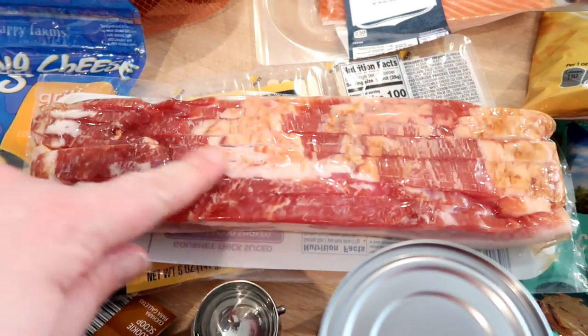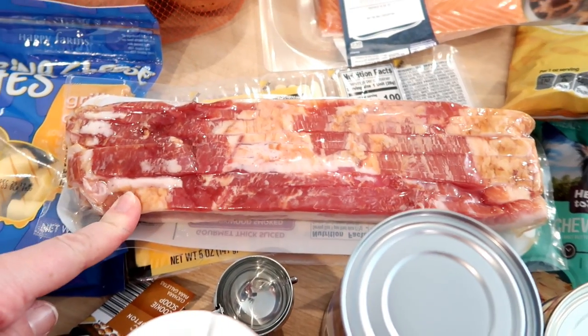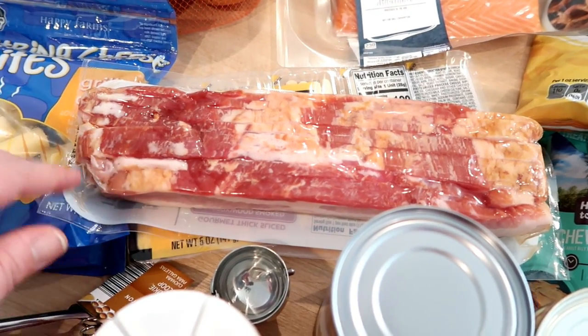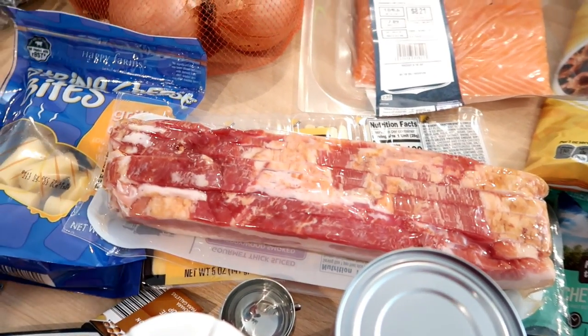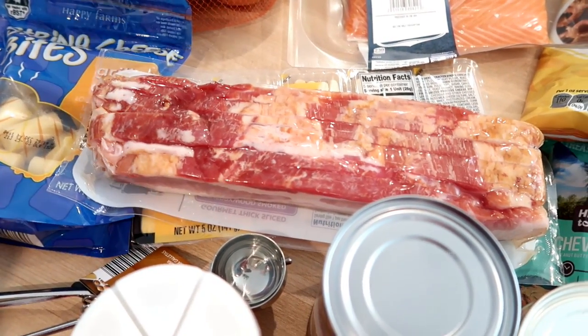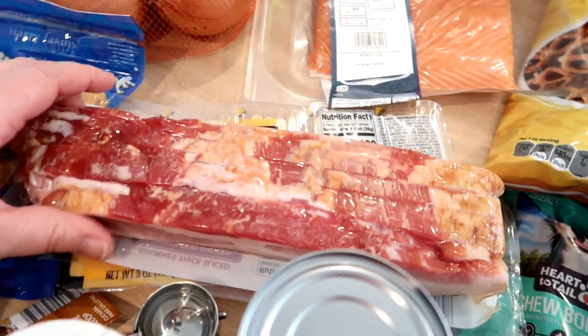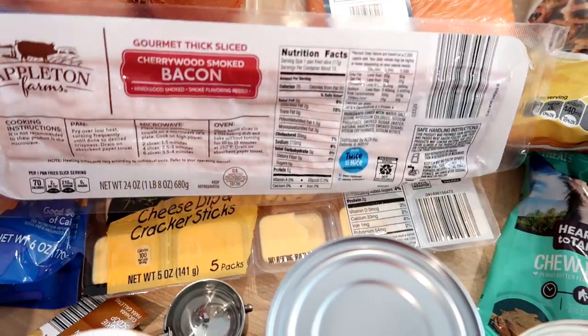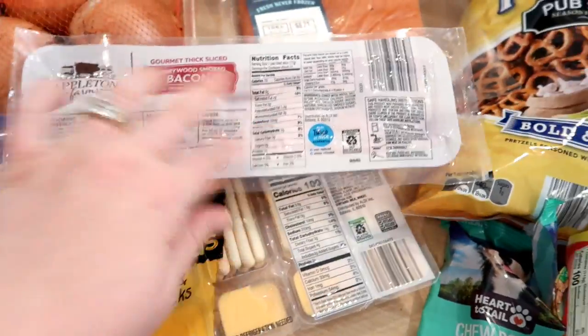This is super thick sliced bacon, and I think I've mentioned this before in a video, but Adam does intermittent fasting now, and so he's actually lost like 17 pounds on it. But he doesn't eat breakfast during the week anymore. He only eats it on the weekends. And so usually on the weekends I'm like, oh, let's cook bacon. So I ended up getting this. There's not that many slices in there, but they're super thick. So hopefully that will be good.